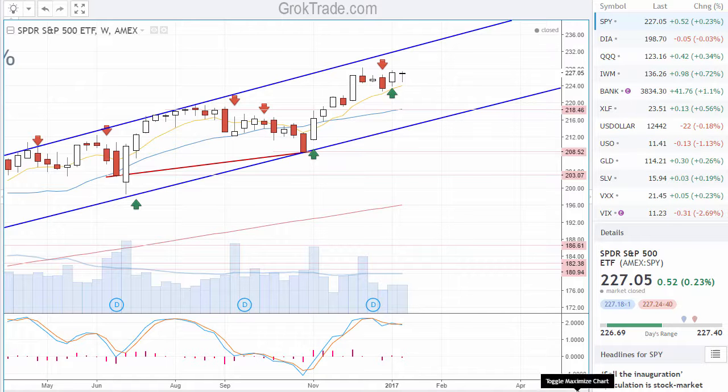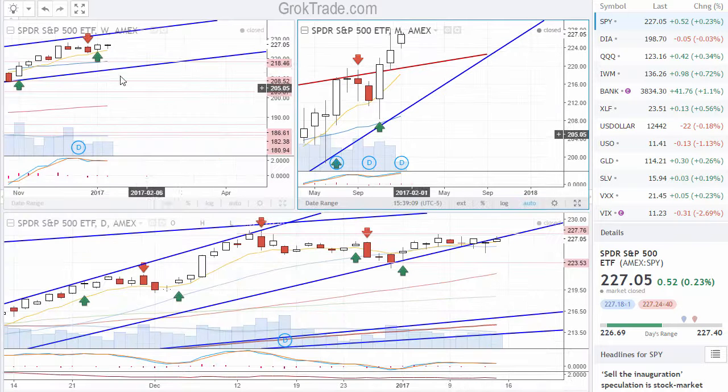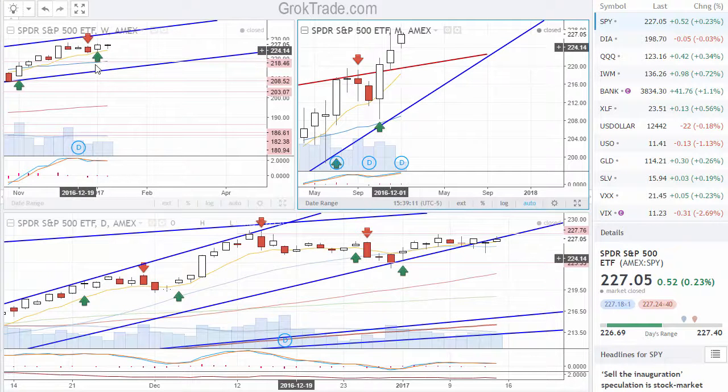Now, this is the weekly chart. If I look here at the monthly chart on the S&P, three months ago I called it a buy. It continues to be that. Just boom, higher, higher, higher. All is well on the monthly. And on the weekly that's up here, still a buy. It's a buy across the board on the S&P.